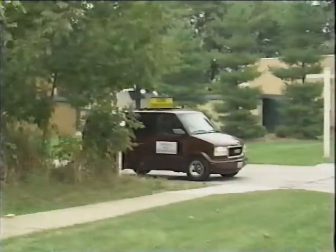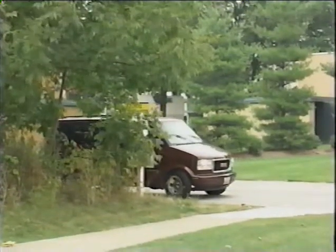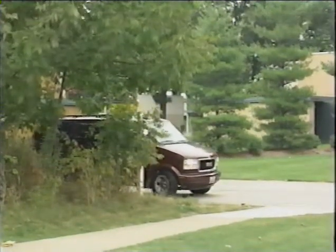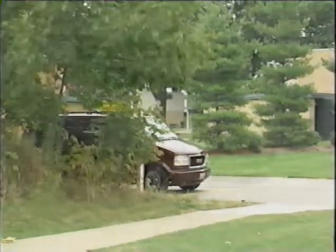Stop the van in the proper position. Never back the van more than necessary. Shift into a forward gear. Turn off the hazard lights and actuate the turn signal.